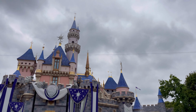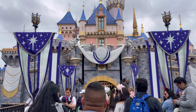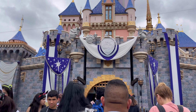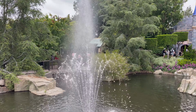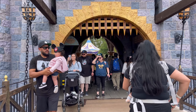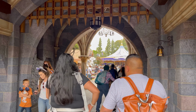All right, now that we walk through the castle here, you can see how crowded it is today. So hopefully we get a chance to at least see the Little Mermaid. And let's continue walking over to where I think she's going to be located, and maybe we find a little treat or two.